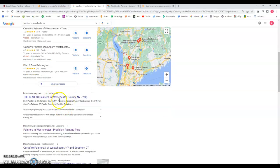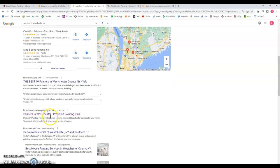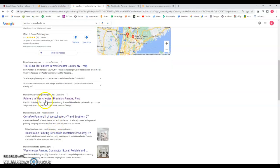Moving on, we have the organic results. On number one, we got Yelp, which we know is a directory. Then we got these guys, Precision Painting plus .net, and they actually have a specific page for the Westchester area. You can see here that they're targeting those keywords. So we're going to see why they're ranking number two and what are the benefits of that.